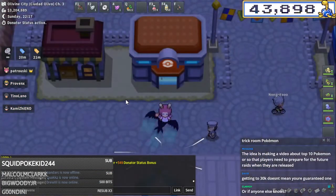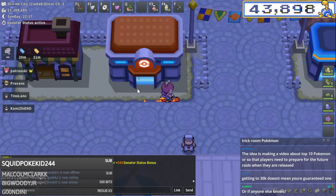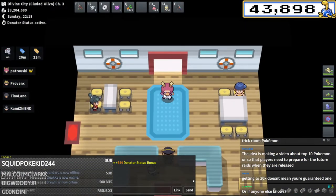Is it worth getting zero IV minus potential on Trick Room Pokemon? It depends on the Trick Room Pokemon. Some, yes. Some, it doesn't really impact speed differences. But if something is like a speed tie or important, it can matter.